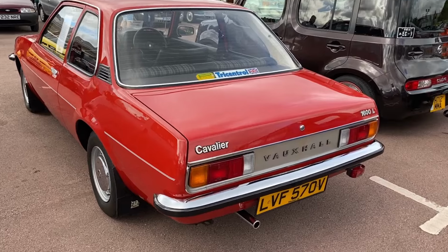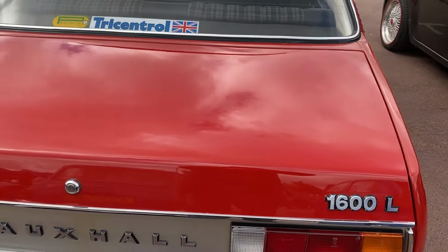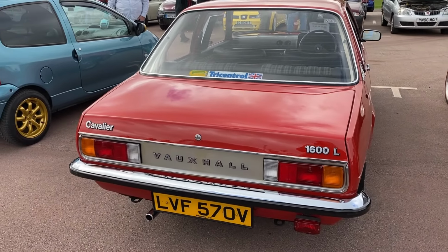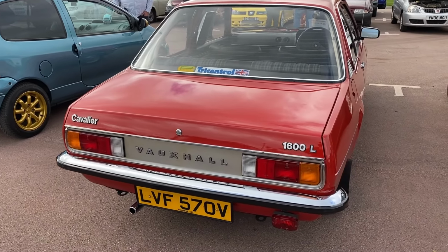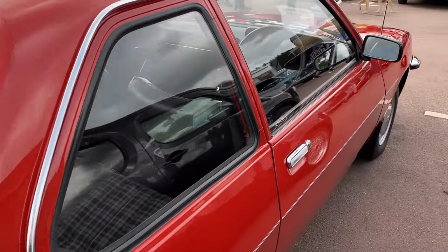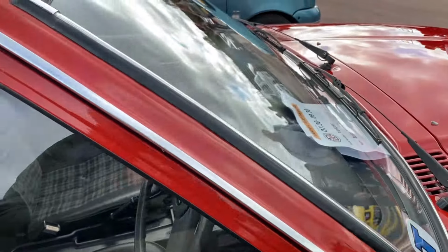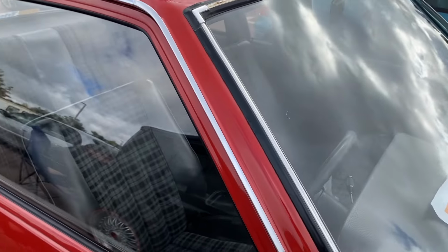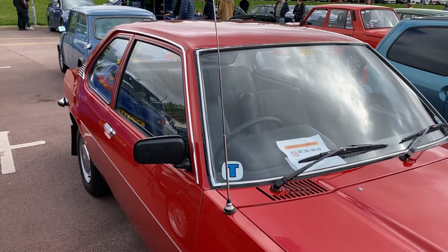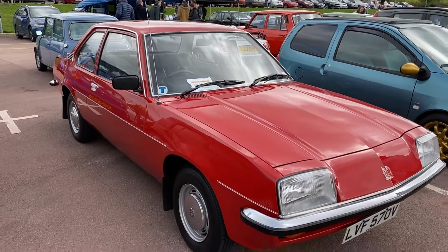This one, it's museum quality. I mean, actually, I don't know if the camera's picking this up. Sometimes the camera lies, it doesn't on this occasion. This Cavalier 1600L is absolutely mint, properly mint. The interior's mint, the exterior's mint. Wow. Pretty basic by today's standard, but what a lovely trip down memory lane for many of us who remember these. That's lovely, isn't it?